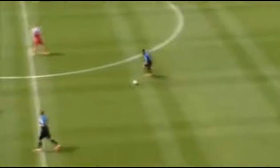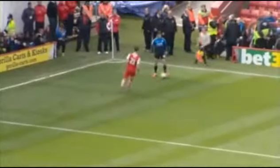Ipswich were trailing 3-2 at Blackburn, of course. Derby being hammered at home to Reading 3-0. Brentford winning. Wolves are winning. What does that mean for the top 6 positions? Norwich, Middlesbrough third and fourth. Watford second. Champions Bournemouth have possession on the right-hand side in front of us.